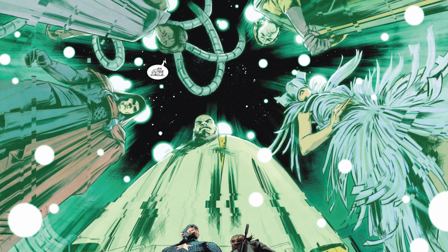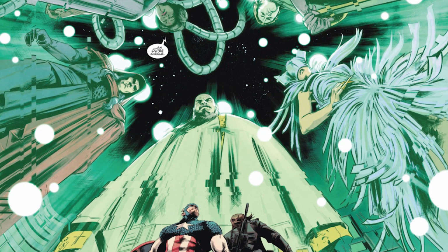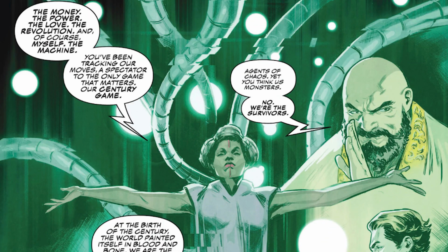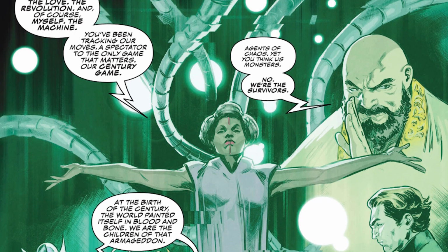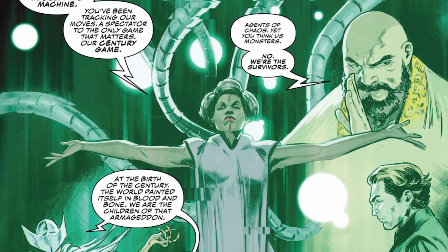Now, in the middle of their mission of blowing the place up, that is the moment they are confronted by holograms of the outer circle. And this gives us our first look at the entire group of the outer circle, every single member of the outer circle. Now, this is where things get a tad bit crazy.